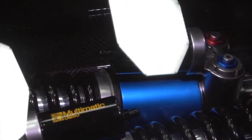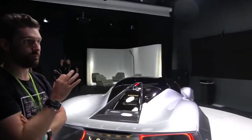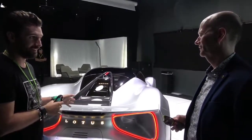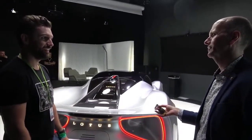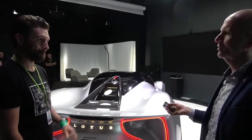from the electric motors. So in terms of performance figures, in terms of, well, how does electric translate to horsepower? What will this be close to? Well, we're not declaring final figures at the moment. Right. It's over 200 miles an hour, and a huge amount of downforce.